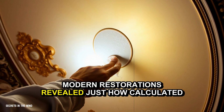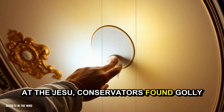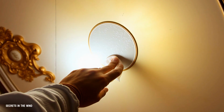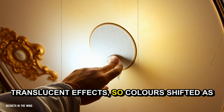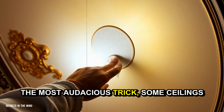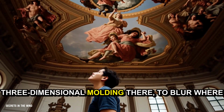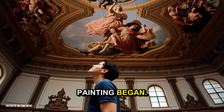Modern restorations reveal just how calculated these illusions were. At the Gesù, conservators found Gaulli had mixed glass powder into his white paint, making celestial light literally sparkle when candles hit it. Other artists layered varnishes to create translucent effects, so colors shifted as viewers moved beneath them. The most audacious trick, some ceilings incorporated real architectural elements at the edges, a protruding cornice here, a three-dimensional molding there, to blur where the physical structure ended and the painting began.